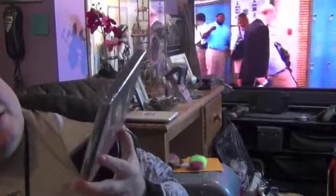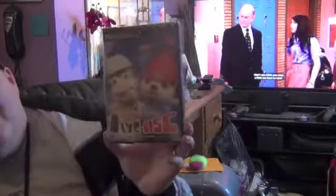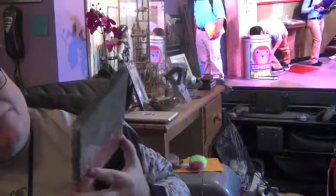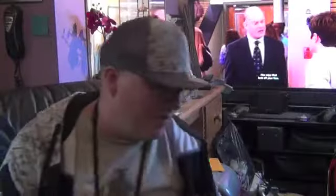I paid 15 quid for this, delivered from a seller in England, and I'd never seen it before, so it's an unusual rarity. I don't think I'll ever open it up and play it. I don't need to, I've got the proper games anyway, but it's just something unusual for a collection. And you know, I do have quite a few Japanese games, as you probably all know.